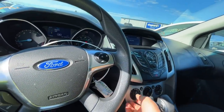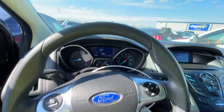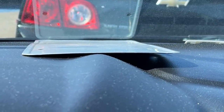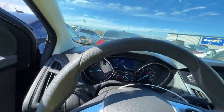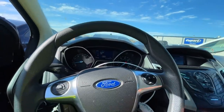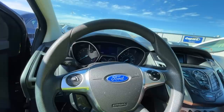The air conditioning does work. Oh, you can hear it just vibrating in here. Look at that license plate right there. Look at that. Yeah, we'll put this window back up. Shut her down. It doesn't smell all that great in here either, but that can be fixed with an ozone machine.